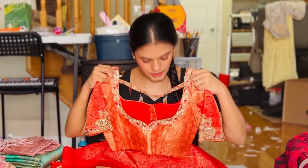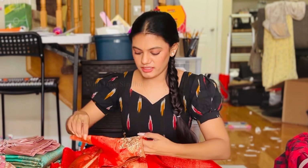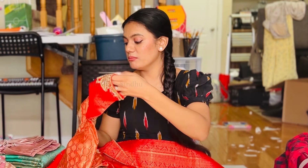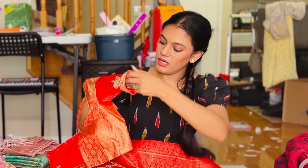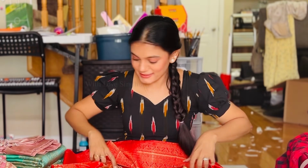So I did the same work. It's not different at all. Only the colors are different. Everything is just the same. I haven't even tried my blouse yet. I need to try and see how it's the same work. Everything is the same except for the size and the color.